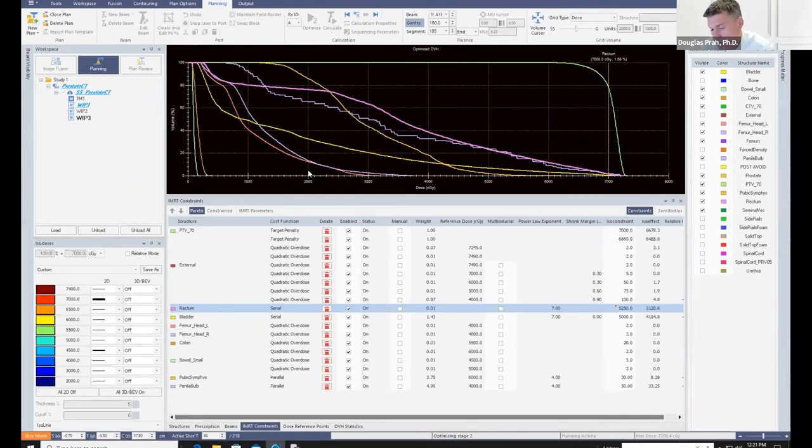The other trick that I do for that is I will also put a quadratic overdose and put a shrink margin on of maybe a centimeter, and then enter an ISO effect value of like 1,000. So I'll try to keep the dose outside of that to 10 gray. I've had pretty good luck with it. In general, I don't usually struggle too much with parotid glands. I think the key is to understand what the dose gradient needs to be in the parotid, and then to use quadratic overdoses to control the dose gradient and or the parallel constraints for parotids.